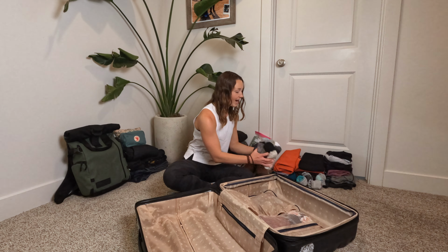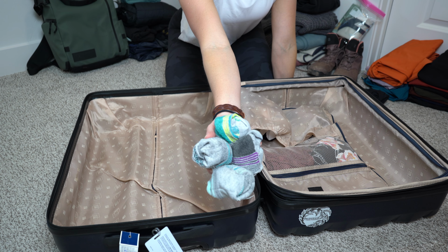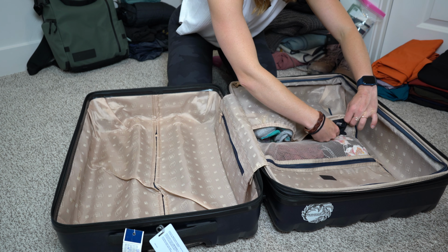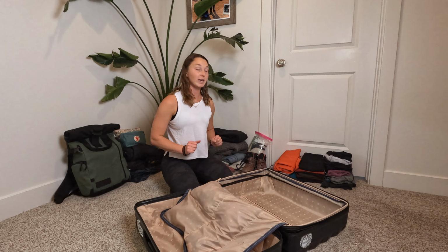So right now I have 7 pairs of long socks. I'm also bringing 4 pairs of regular ankle socks. I'm also bringing a small pair of gloves with me. I'm gonna flip this over and we're gonna pack this whole side of the bag.